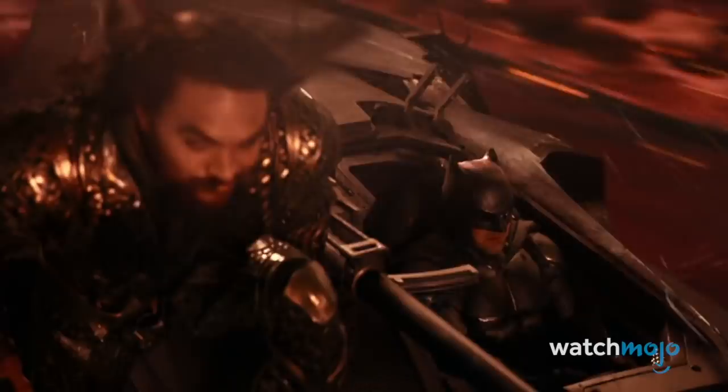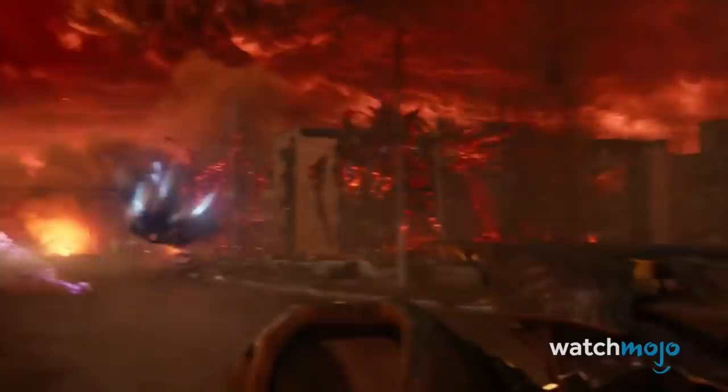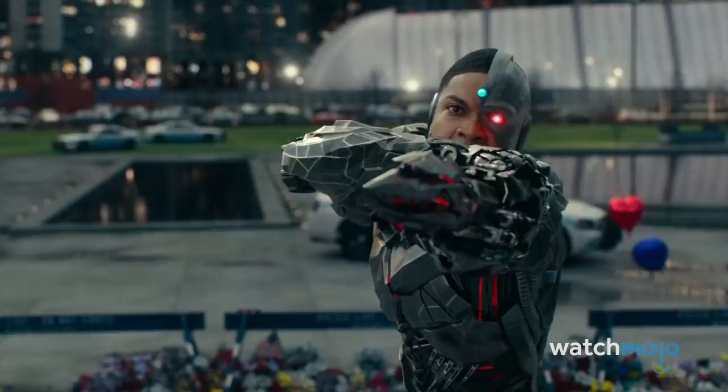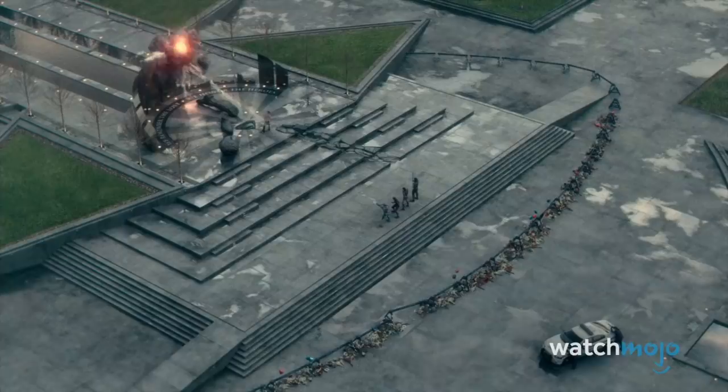Unfortunately, the movie scrounged up only $657 million, well below the break-even point of $750 million. This made Justice League not only a box office bomb, but also the lowest grossing entry in the DCEU.